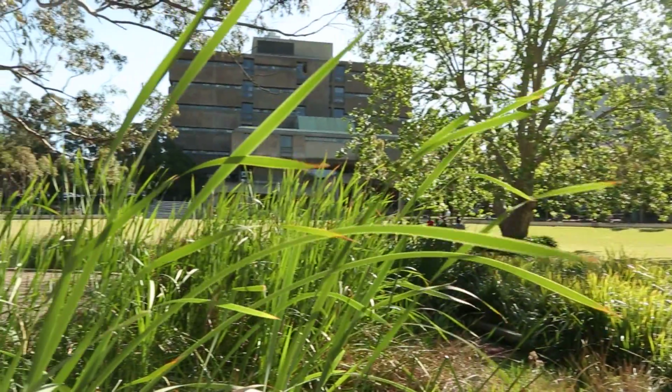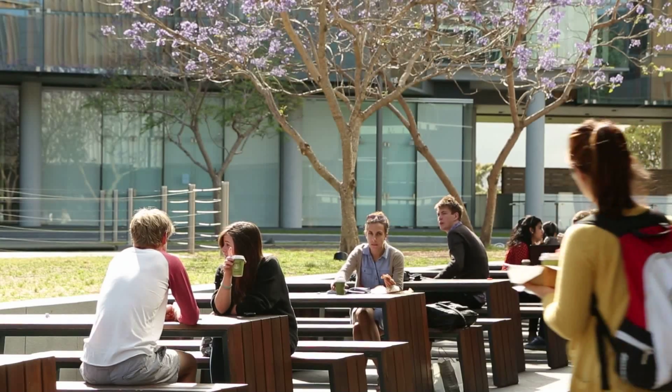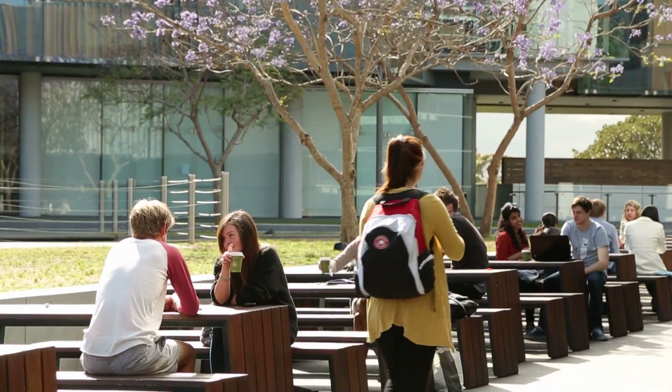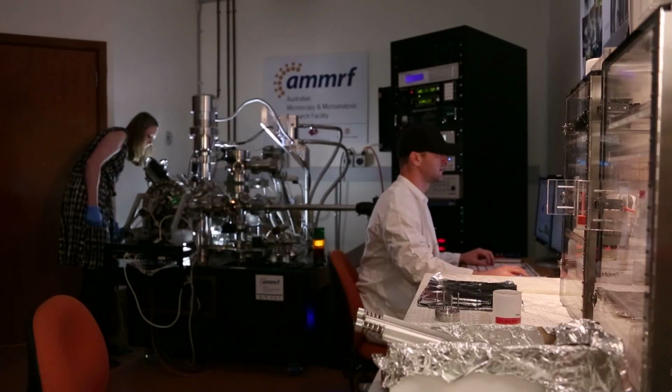The emergence of a huge middle class in Asia is going to drive all kinds of new demand. Demand for energy, demand for food, demand for water. And the people who are going to deliver in that space are engineers. And a lot of the solutions that we need to create are materials and structures solutions.